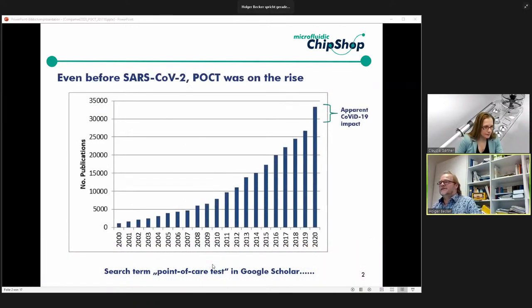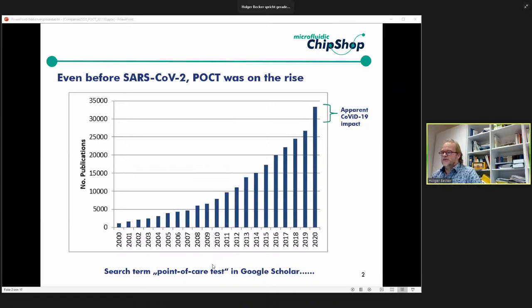First of all, I think it's important to notice that even before our current SARS pandemic, point-of-care was already a pretty hot topic. This is really just a search for publications which have point of care test somewhere in the text, a simple Google Scholar search. Sometime around 2010 or so, the number of publications really was growing exponentially. What I find interesting is that you can see an apparent COVID-19 impact. Looking at the 2020 figures, and the year is not even full, we probably get an additional 10 to 15% of papers, which I attribute to the COVID-19 impact.